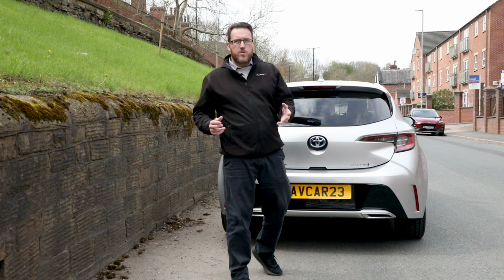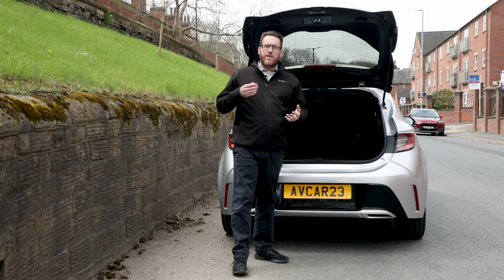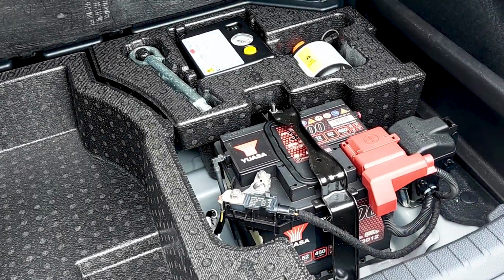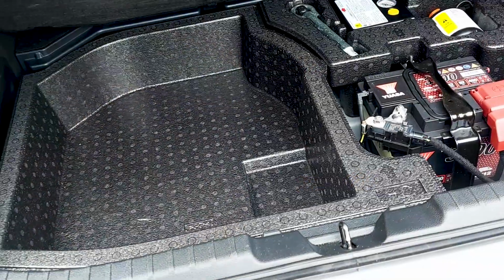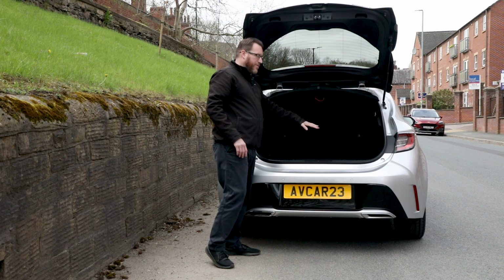And in the boot, this is where the car lets itself down a tiny little bit. As a family car, you would want quite a lot of room in the back for shopping, push chairs, things like that. Because the battery is actually in the back here, it raises this floor up a little bit. You do have a little bit of a compartment here. We've got this polystyrene holder, so you can get a few bits in there. But like I say, the floor's raised up. It is flat on the entrance here, but you lose some of that height.